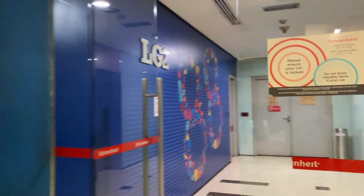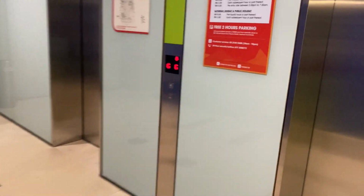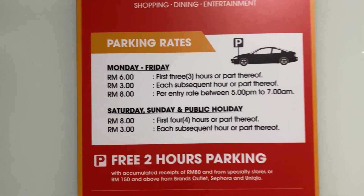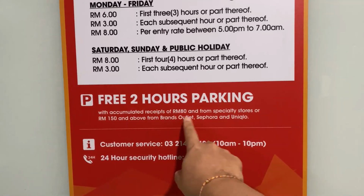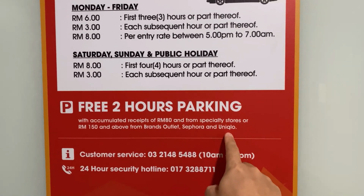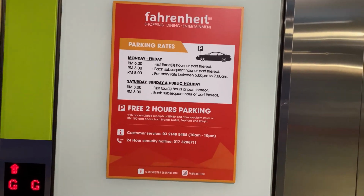I'm parked at LG2, so there's a lift here. Go up. These are the parking rates. Just now maybe you could not see, but these are the parking rates here. Reasonable parking, and it's free for 2 hours or more. Of course, terms and conditions apply: $80 for specialty stores and $150 from brands like Sephora and Uniqlo. I think it's a good deal for right in the middle of a city.